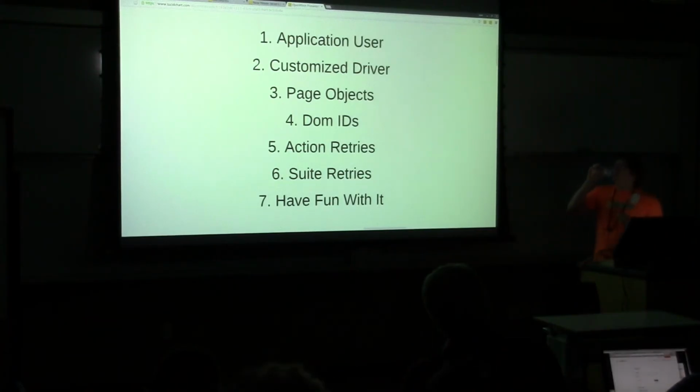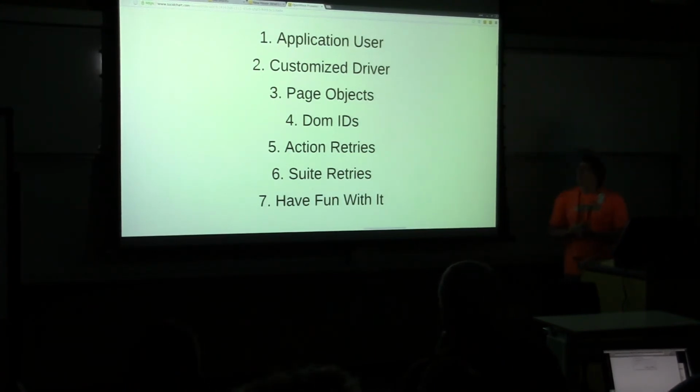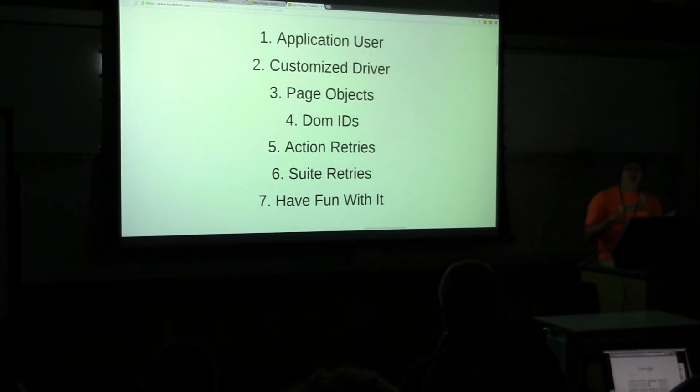Set up retries on individual actions. Set up retries on suites. Both of those will help cut down on false positives. They may not be the best solution, but they are a solution that cuts down on false positives. And in the end, if it's saving the company time because you're not having to sit there and rerun tests and figure out why this test failed this one time and it passes every other time, it's worth it.